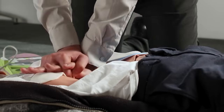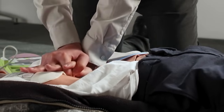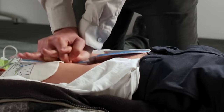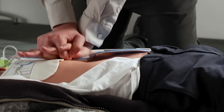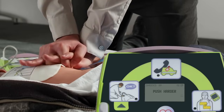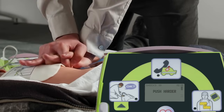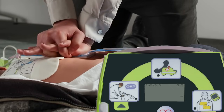The CPR sensor built into the CPR-D pads allows the AED Plus to see when you are doing CPR, as well as measure the quality of the compressions being performed in accordance with the most current guidelines. Push harder. The AED Plus provides periodic text and voice prompts to remind you to push harder if compressions are too shallow.